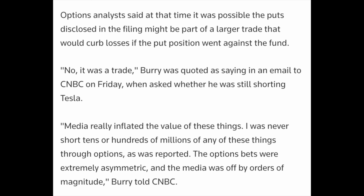"No, it was a trade," Burry was quoted as saying in an email to CNBC on Friday when asked whether he was still shorting Tesla. "The media really inflated the value of these things. I was never short tens or hundreds of millions of any of these things through options, as was reported. The options bets were extremely asymmetric, and the media was off by orders of magnitude," Burry told CNBC.